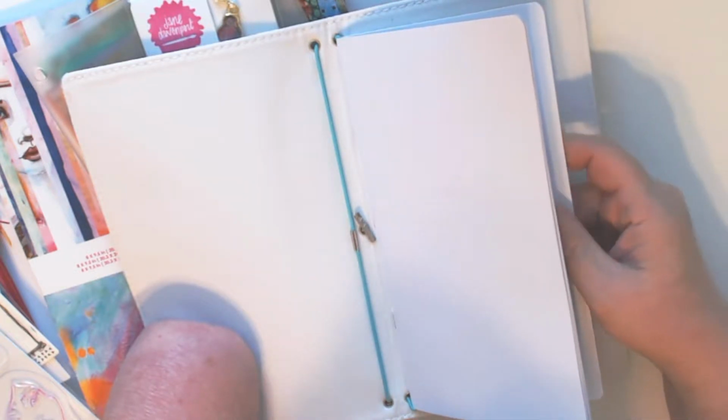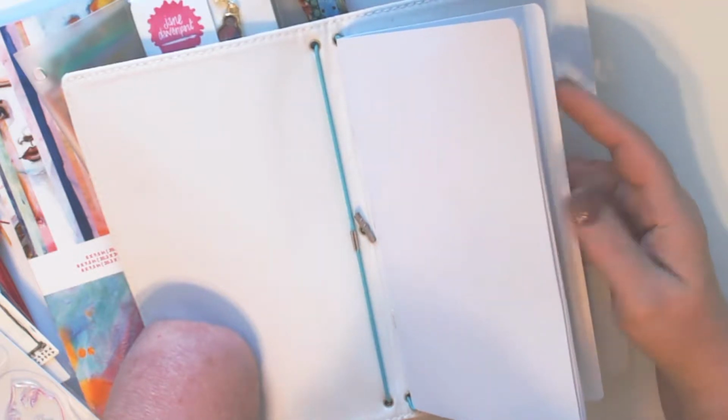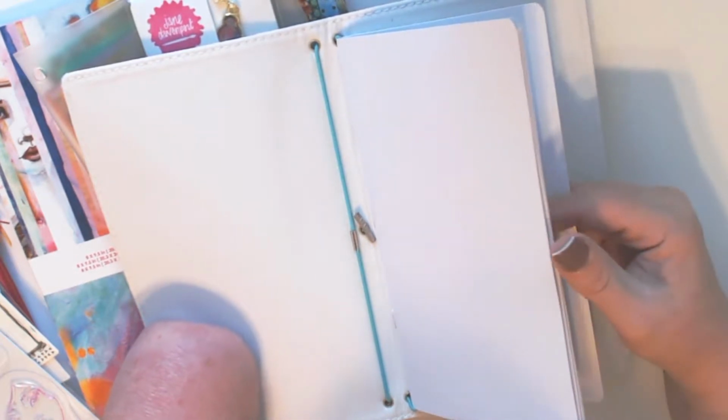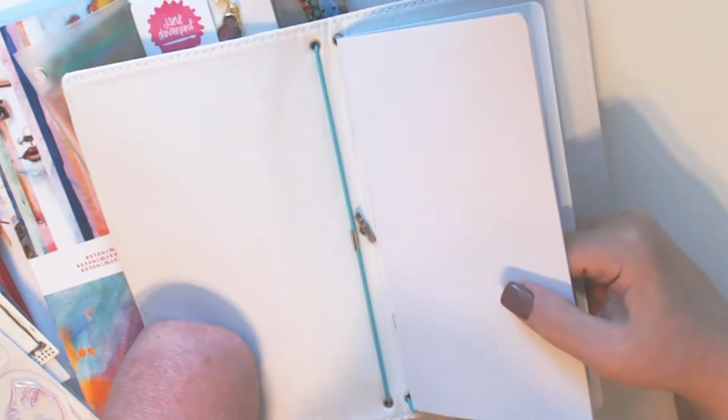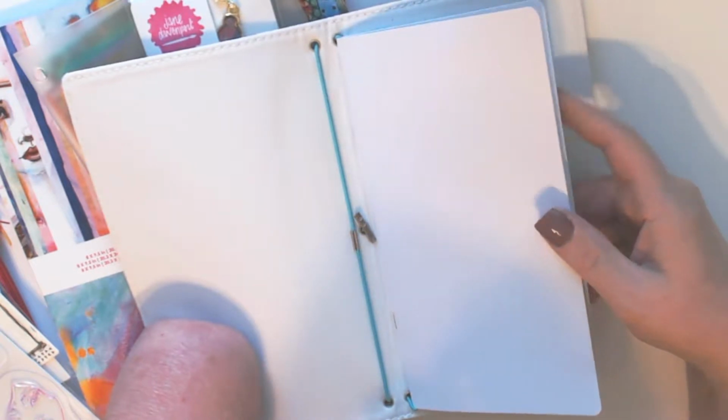I will make my own booklets and my own paper sheets, like watercolor, marker paper, sketch paper, mixed media paper, whatever I want to carry along here in my butterfly book.